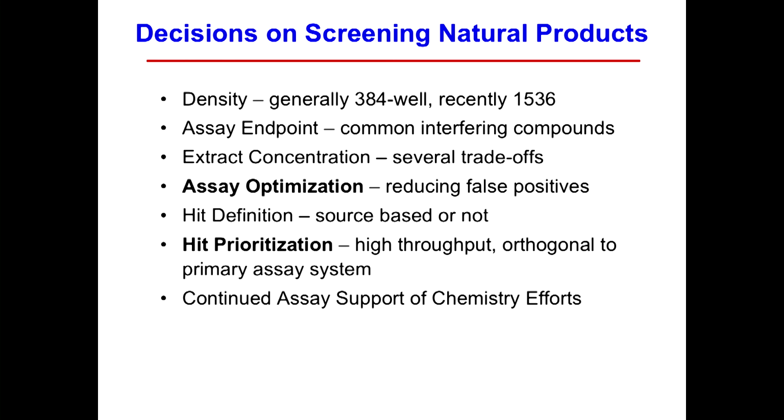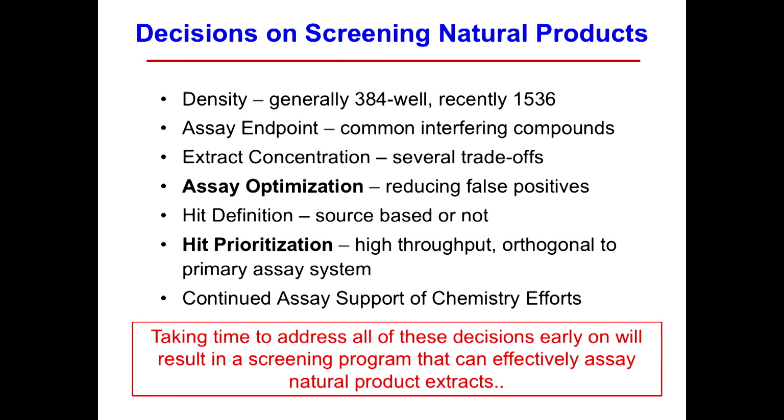So two things I want to talk about in more detail are assay optimization and hit prioritization to give you an example of why this is important. But the bottom line is that taking the time to address these decisions early on will result in a screening program that can effectively assay natural products and work better with the chemists and the downstream users of your data.